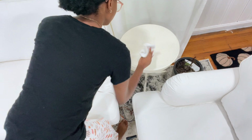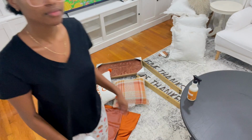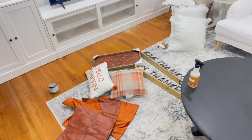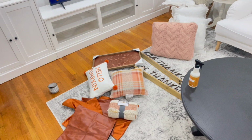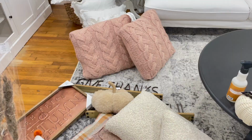Alrighty friends, so now that everything has all been wiped down and it's all clean, I am bringing all my decorations for the living room right here because I'm the type of person who needs to see what I have and see it all together just to make sure that everything is going to be as cohesive as it is in my head. So once I do all of that, we'll start placing everything where it goes.